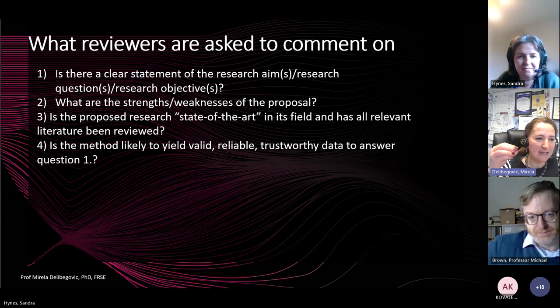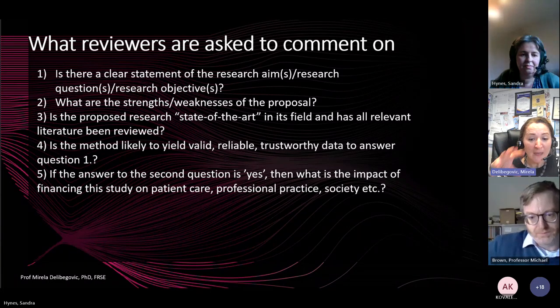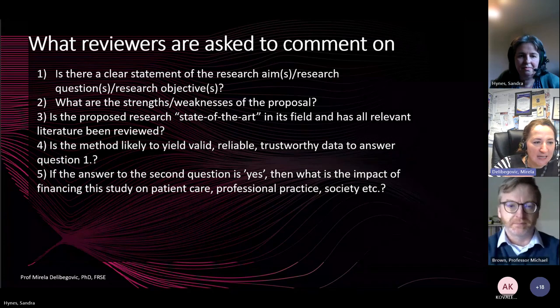And then of course, the state of the art links into the methodology. So is the method likely to yield valid, reliable, and trustworthy data, i.e. is the method robust enough to actually answer your question? So many people in their grant applications will propose to do X, Y, and Z, but actually they're not using technology or methods that will give them the answer. And then reviewers really pick up on that very quickly. So if the answer to the second question is yes, then what is the impact of financing the study?